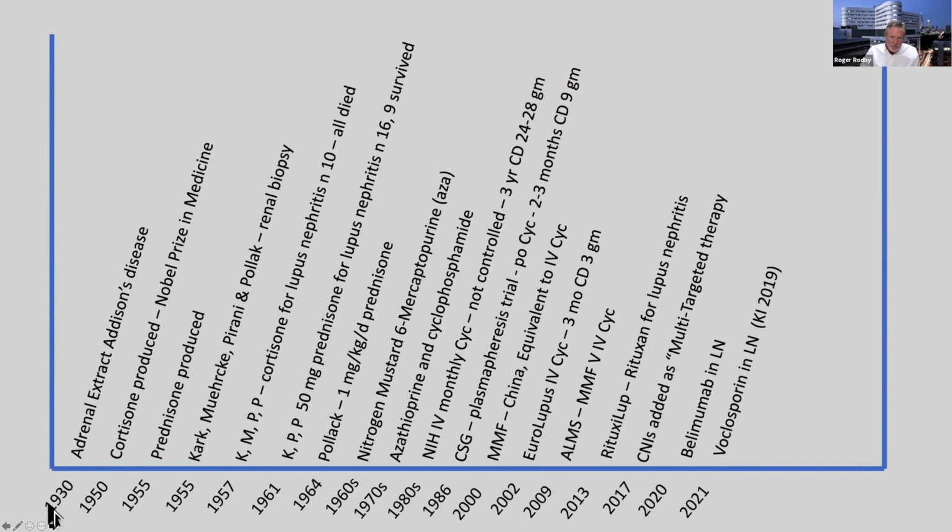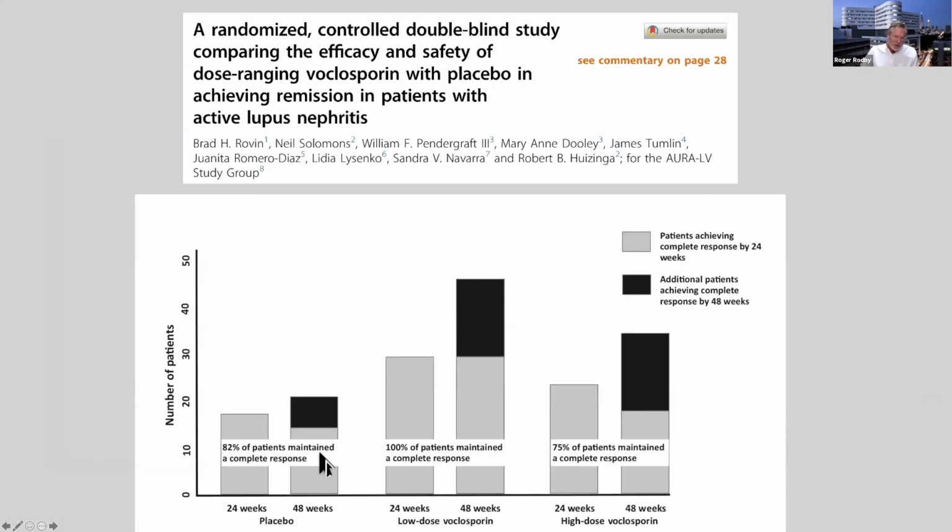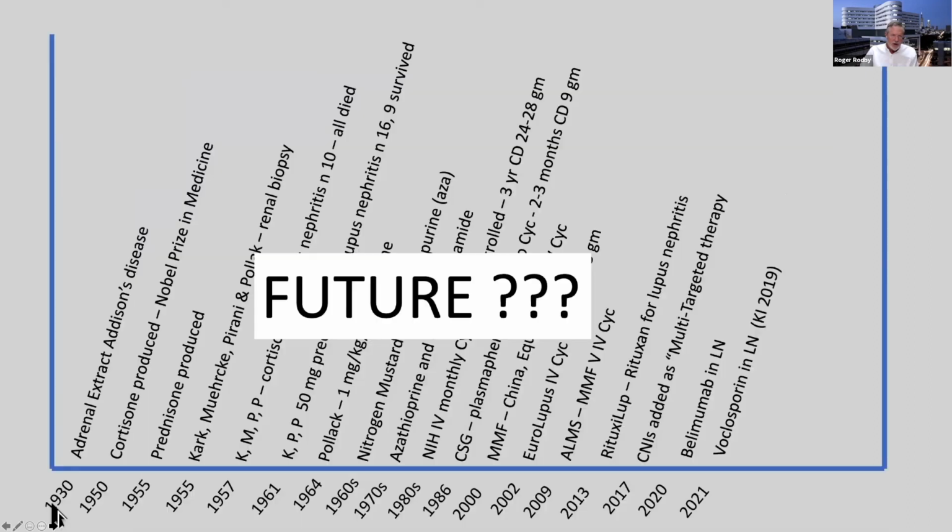And then the voclosporin, it was actually a study done in KI in 2019, but it just got approved again in the last year or 6 months or something for lupus nephritis. And here you can basically see that, placebo meaning standard of care, and you can see the increased response rate with voclosporin. And now we have 2 new drugs. They're very expensive, that might be add-ons for patients with induction therapy. Nobody picked either of those in our poll, but it is interesting to see that they may be options.